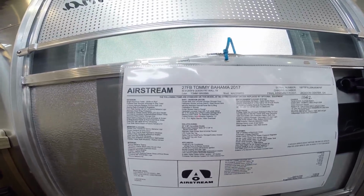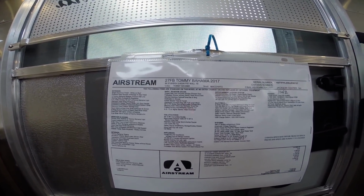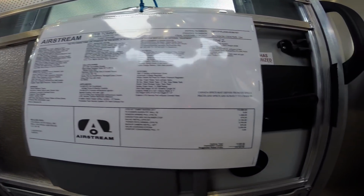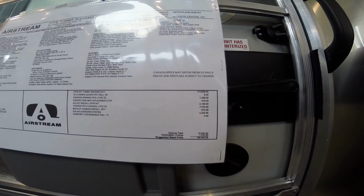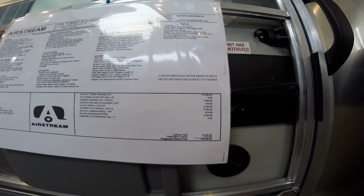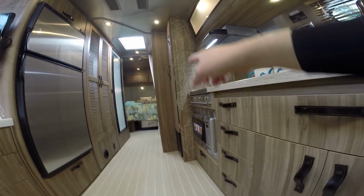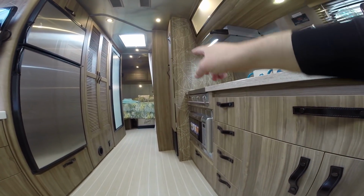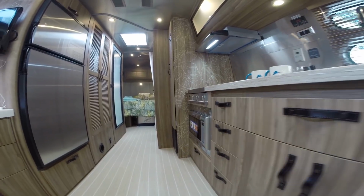This trailer is a 2017 Tommy Bahama Edition 27FB. The base MSRP is $114,600. This is equipped with the optional window awning package for $1350. The convection microwave with 3-burner cooktop. Instead of that being a gas oven, which is standard, with a microwave that slides out of the pantry, this was upgraded to a convection microwave, and then the pantry's larger, so that is an option you could get.